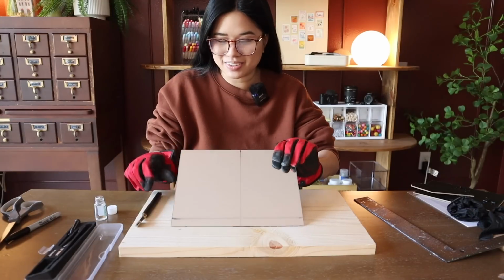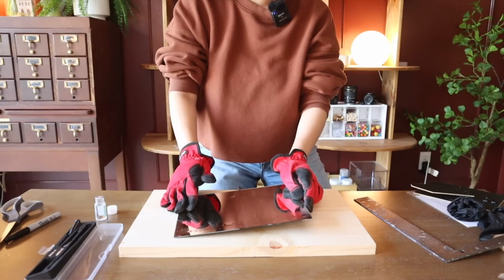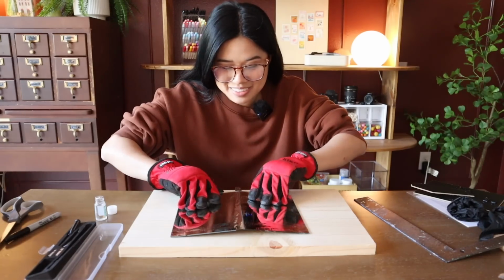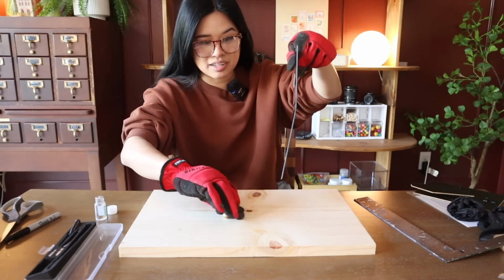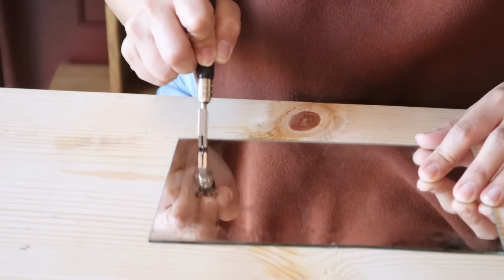Okay, so in the picture, they put this underneath the mirror so that they could break it. Let's give it a try. Oh! Wait, that was so much easier than I thought it would be. The backside has a film on it, so we're gonna need to cut that off. Oh my gosh, we did it! Now we just have to do the other side.